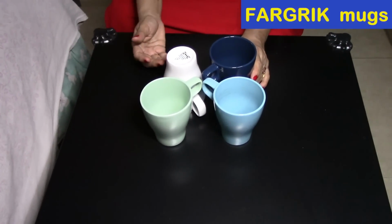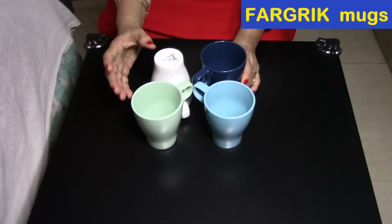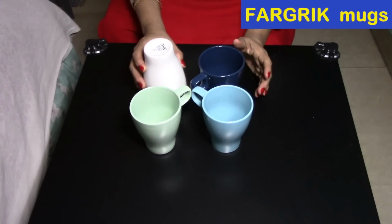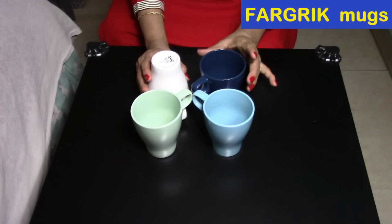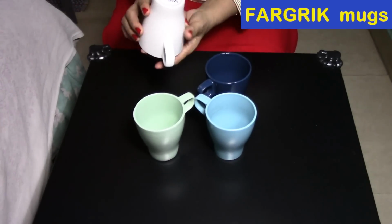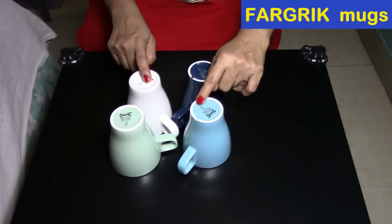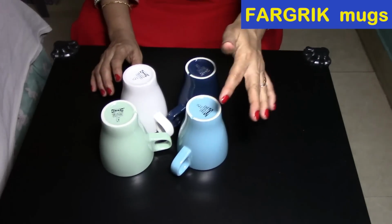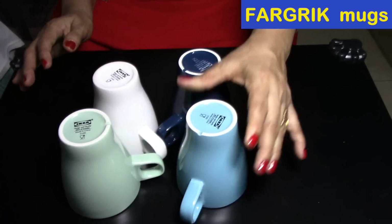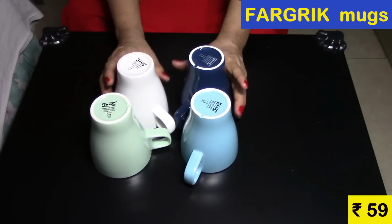Look at these colorful mugs. They are the FARGRIK ceramic mugs. They come in 4 colors, white and these 3 colors. And they are 250 ml capacity, dishwasher safe. You can see all these mugs have a groove here. This is to facilitate water to drain off. So water doesn't accumulate here once you keep it upside down. And it is just 59 rupees.